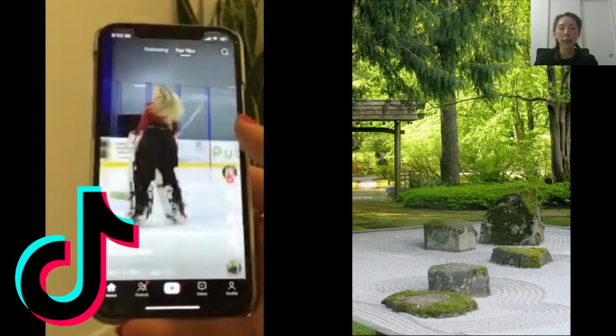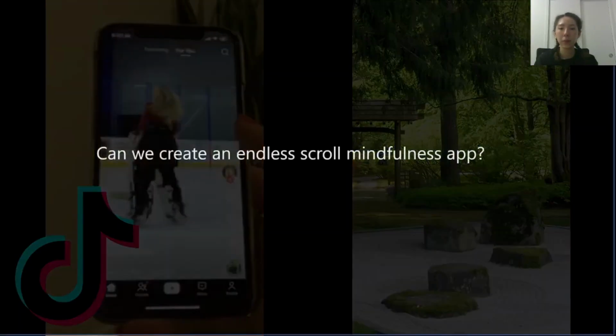Mindfulness, characterized as a judgment-free awareness of the present moment, has been shown to offer numerous benefits, including improved mental well-being and reduced stress. Can we create an endless scroll mindfulness app?